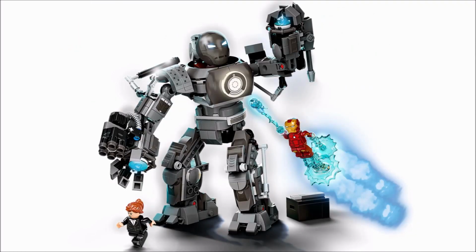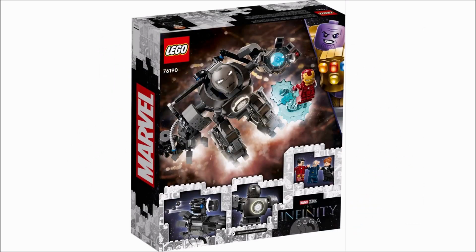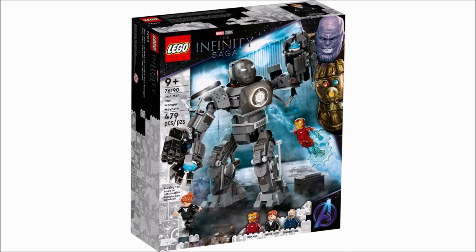So I am looking forward to this one quite a bit. It's really cool and iconic build from the first Iron Man film, so I'm looking forward to picking this one up.